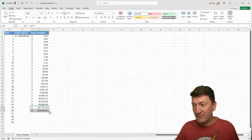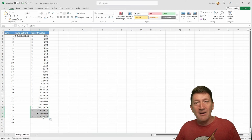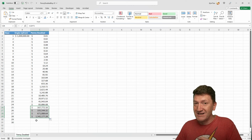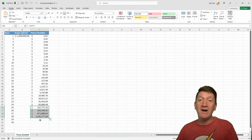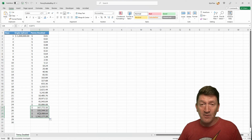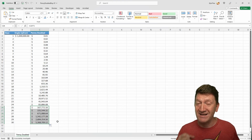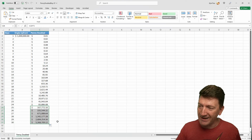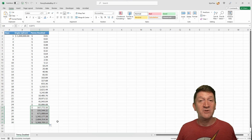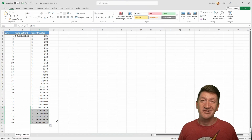Now I'm at $335,671,000. Oh, by day 28, we've now hit the million plus, $1,342,177.28. We've got 2 more days left. By day 30, that magical penny that's doubling its value has now hit over $5 million. So which would you want? $1 million upfront, or a penny that doubles its value for the next 30 days?